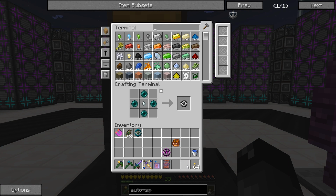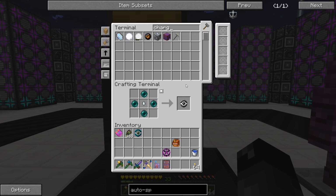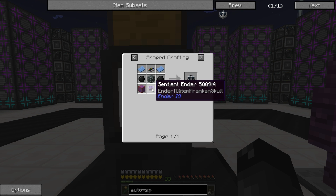So if we do charged zirconium, we need 2 of those. So if we tell it to make 1 more, easy. Okay, so that's a pretty simple automation.